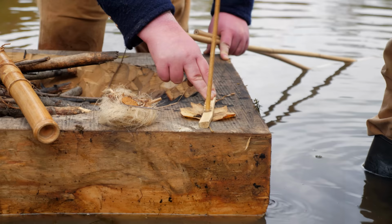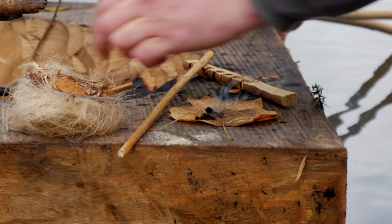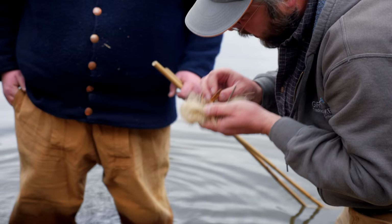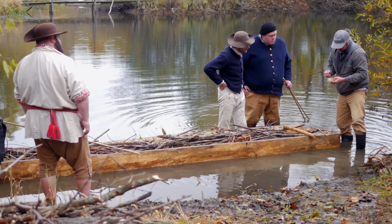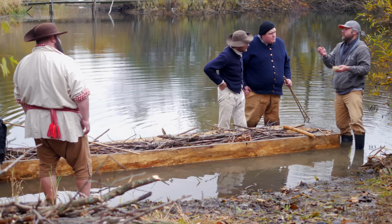Now that is a fire. Okay. Actually, I like to touch it to a bit of this just for a coal extender. Normally, I would just dump that directly in here. But in these moist conditions, I'm going to go ahead and use a piece of tinder fungus, because it's so easy. Once you have the coal, the tinder fungus will hold it for a long time.